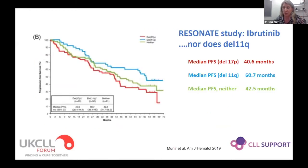How about del11q and 17p disruptions? Well, if we look at del11q first, that's the blue line. And then if we also look at the green line, which are patients with neither a deletion of 17p nor a deletion of 11q. The blue line, the del11q, does not seem to be affected. Ibrutinib does not seem to be affected by the presence of a deletion 11q. So the del11q patients are doing just as well. The del17p patients, it's interesting. There doesn't seem to be much difference here between the patients with a del17p compared to the green line where patients had neither a del17p nor a del11q.